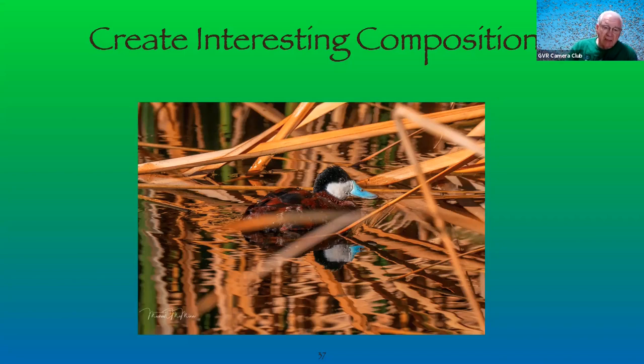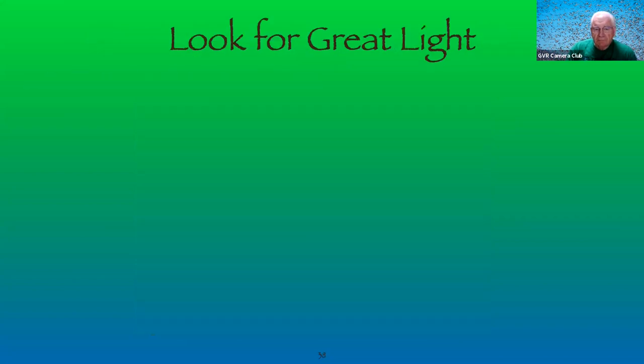So in my estimation, not everyone will agree, this is a relatively good image. The image is tack sharp, the colors are good, and it's somewhat interesting, okay? But again, somebody else might do it differently, which is fine. That's good, okay? Now, look for great light, the best light, sunrise.